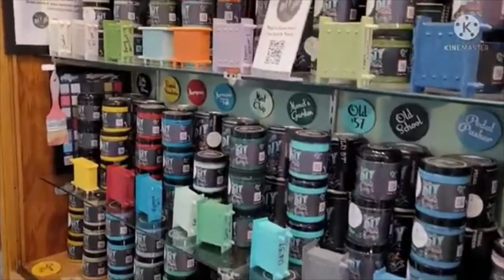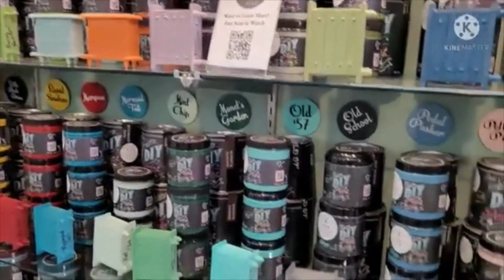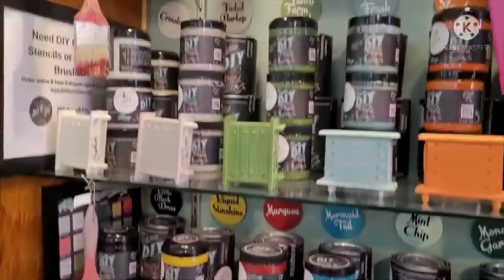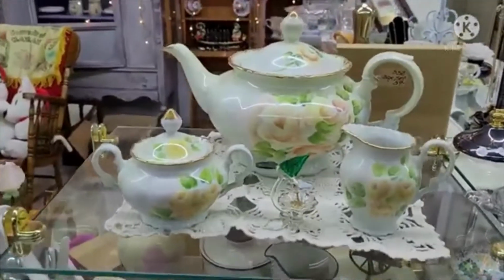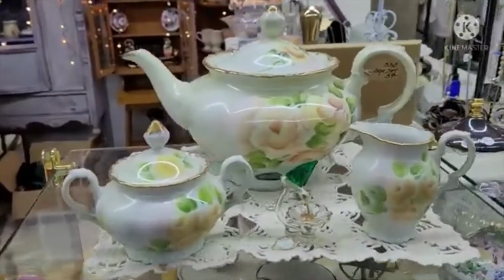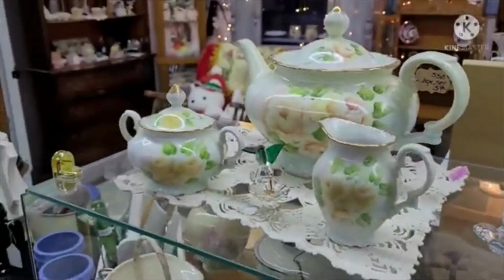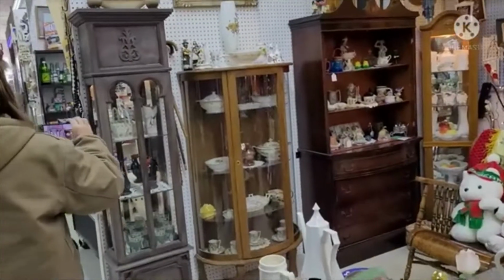Here is some more of the paint that she sells. I just love the color palette. In another booth, I spied this tea set. Isn't that adorable? I love the flowers on that. So dainty.